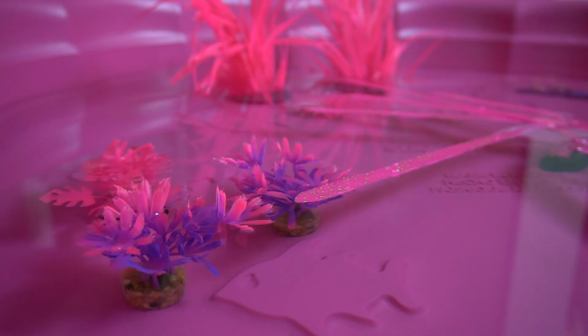It is now time to get our pink fish in our pink only mini pool pond. So let's do it. All right, here go our pink fish.